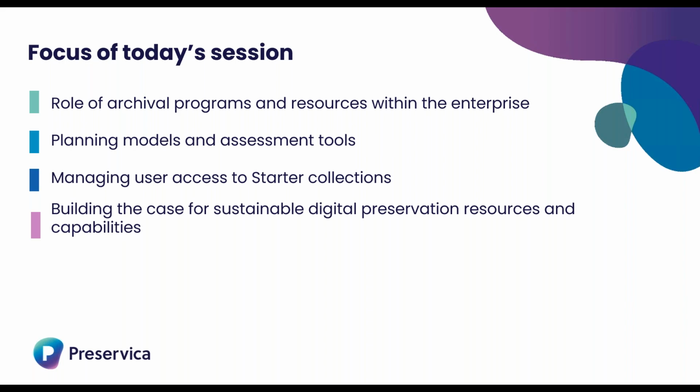And then we're going to hear from our speakers about what they've done to help build the case, to raise awareness, to educate and advocate for the resources that you and others need to do digital preservation, along with all the other essential work that you do.